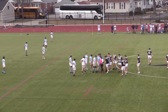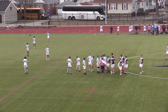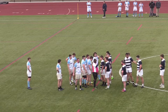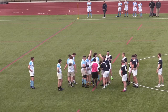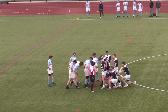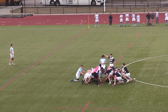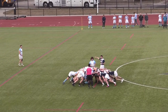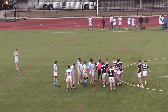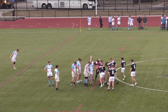Harvey, you good? Yeah. Okay, another scrum to Rohde. And the Rohde scrum half, looking at the ref. All right, guys, let's get this thing going.